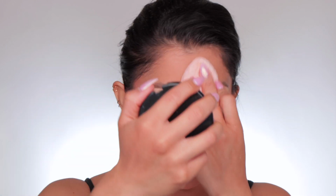Ooh. And you see how blush no longer looks that intense? You could leave it like this or add powder blush. It's all up to you. Setting powders will settle things down, kind of lessen things if they look too intense. Literally brings everything together.